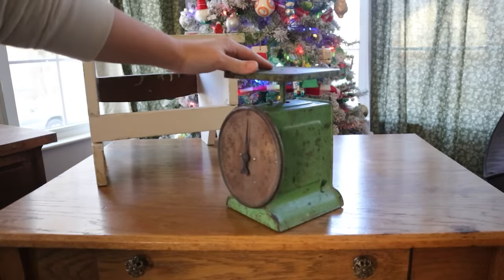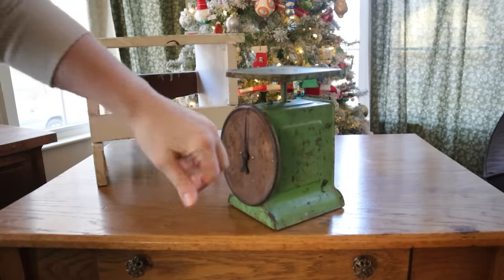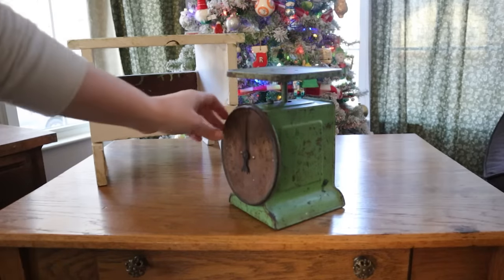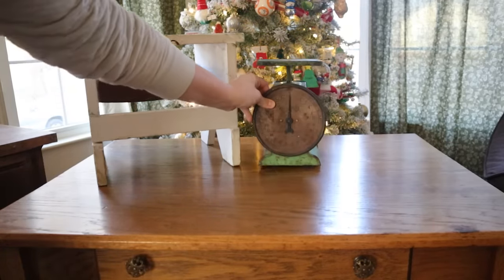I paid $30 for it, which is about as much as I want to pay for a scale, $30, $35, if I'm going to keep it. But I love that one. I just had to share that one with you guys first.